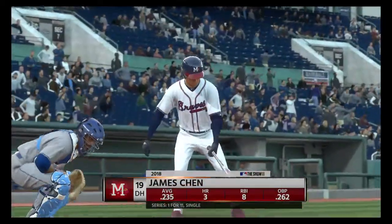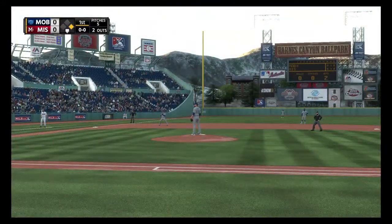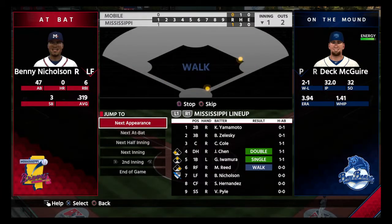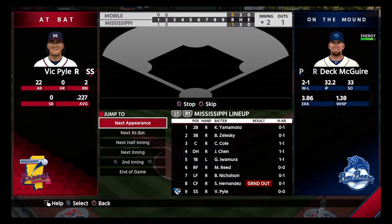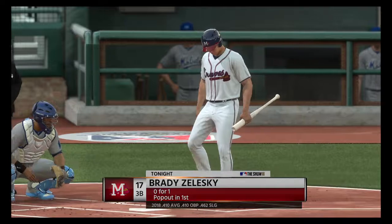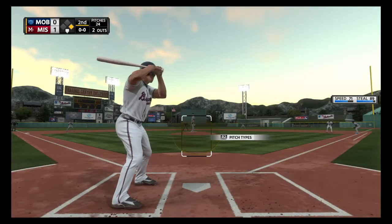Next will be the designated hitter, James Chen, as he'll get his first opportunity in this one. James Chen. Now to the plate, number 17. 0 for 1 here in the early going.